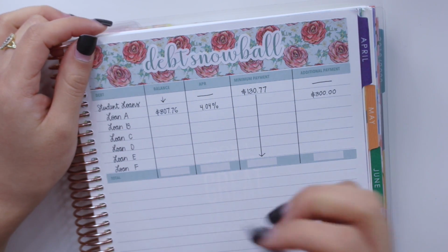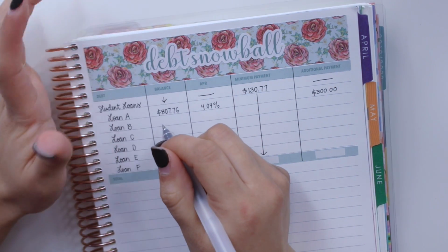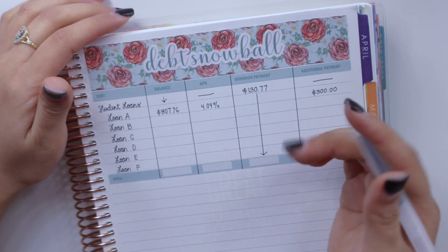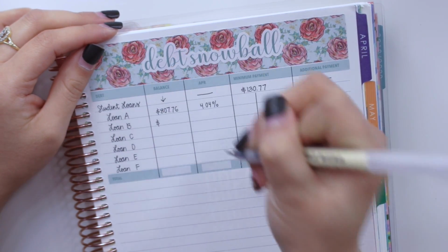That's loan A. And $800 is not too much, so I can definitely pay this off, I'm pretty sure, in the next month or two. So that makes me happy to see this number go down at the end of the day. Okay, for loan B, these are my bigger ones.